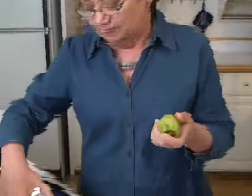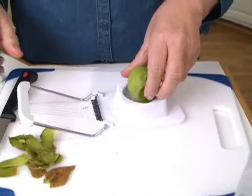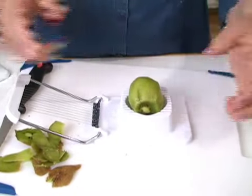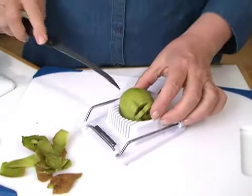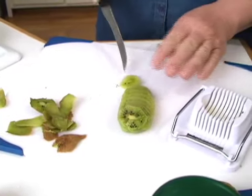So I want to show you a quick and easy way to slice up the kiwi. You can't do it until it's ripe. If it's hard, it won't work. But if it isn't, this is the coolest way. Use your egg slicer. Just stick it in there one way or the other, whichever way you want to cut it. I want mine to be little circles, so I just push it through, and then I pick it up.